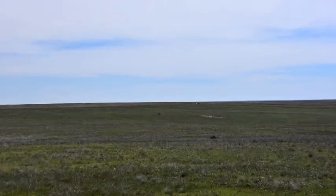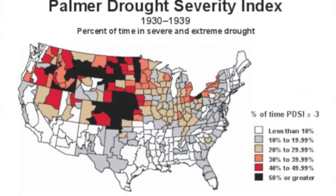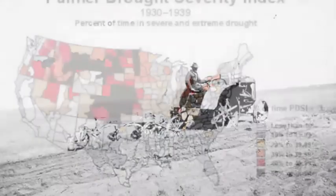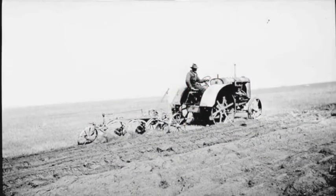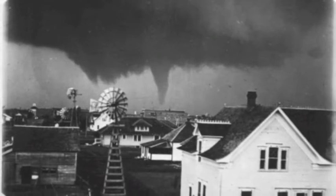The second factor was weather. By the early 1930s, the Great Plains were hit with the worst drought the region had seen in 300 years. With the removal of the ground cover by deep plowing, the sustained drought, combined with the windiness of the region, created the dust storms that would soon roll across the plains. The destruction of the shortgrass prairie would lead to one of the largest American environmental disasters of the 20th century, an event known as the Dust Bowl.